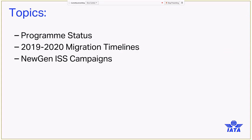So thanks for joining us today for this 2019 campaign recap for NewGen ISS and TIP. We're going to start with NewGen ISS and then we'll cover transparency and payments, although you'll see there's, as usual, quite a bit of overlap in the campaigns for each. So in terms of NewGen ISS, I thought we would start with a little bit of a status overview, given that it's been some time since we had a webinar with the local offices in terms of where NewGen ISS is at. So status update and as well the 2019-2020 migration timelines, and then we'll wrap with the campaigns.